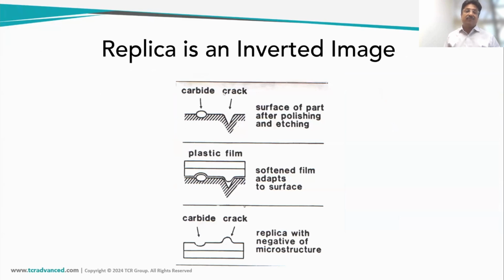Then further, when you take the microstructure of a replica, it's an inverted or negative image. When you etch the material, corrosion occurs at a micro level, depending upon the grain structure, the phases present, or the carbides. So when the structure is etched and you place the plastic film against the surface, the negative image comes. So in both cases, when the light strikes, the same image appears. The microstructure observations remain the same, but the replica is a negative image. It's important to know and understand.